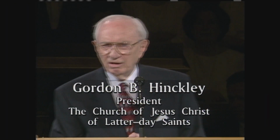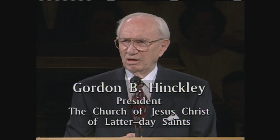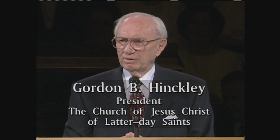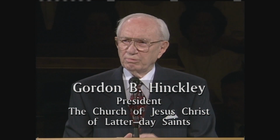In closing now, I feel impressed to announce that among all of the temples we are constructing, we plan to rebuild the Nauvoo temple. The new building will stand as a memorial to those who built the first such structure there on the banks of the Mississippi.